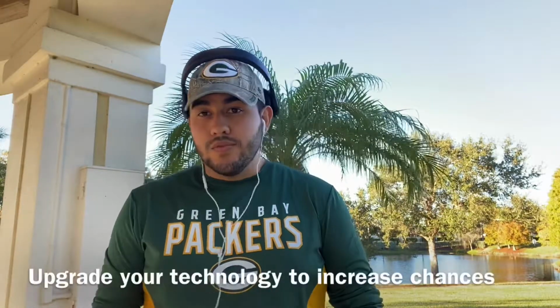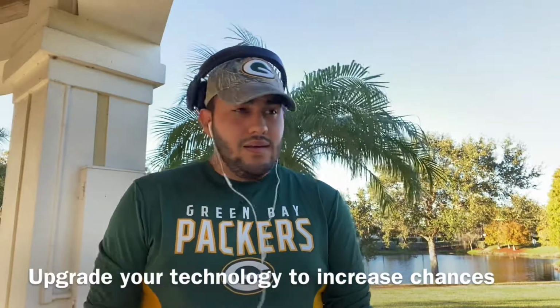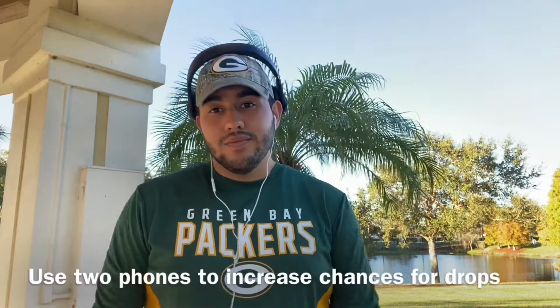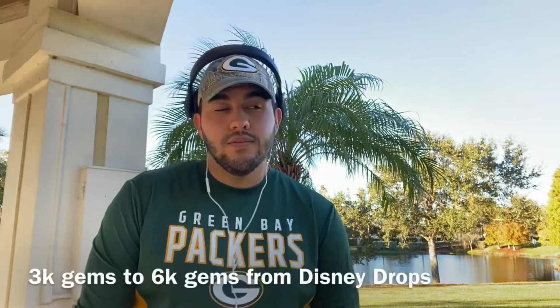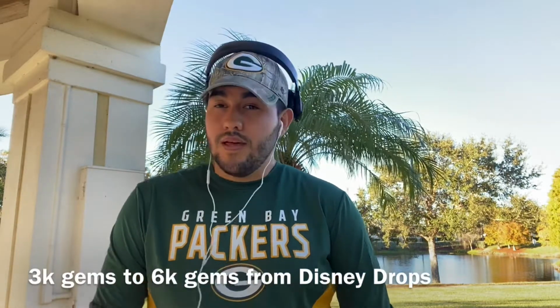You need to upgrade your phone, you need to upgrade your internet. I'm still pulling drops on an iPhone 7 Plus, and I have an iPhone 11 Pro Max. So I use 2 phones each time I go for a drop, and I've been killing it so far. Disney Week really helped me with my gem balance. I had 3,000 gems right before Disney Week, and I was able to get up to around 6,000 at the end of it.